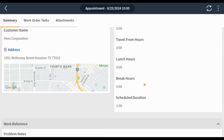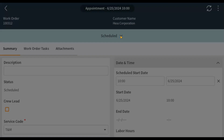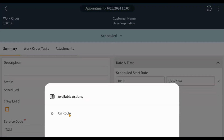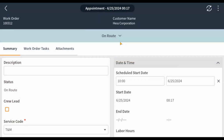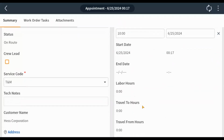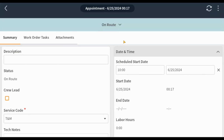Typically when they're done, they will fill in their time. There's a few different ways that you can handle the timesheet on mobile. One of them is you have the time automatically calculated, and that's using the on route, on site, and complete workflow actions. The way that works is it figures out the time difference between when you initiate these different workflow statuses, and it automatically fills in your labor hours, your travel hours, and then travel from hours if that's something that you bill your customers for.